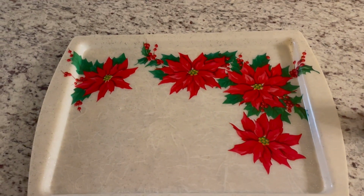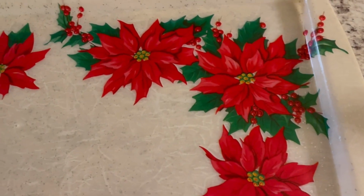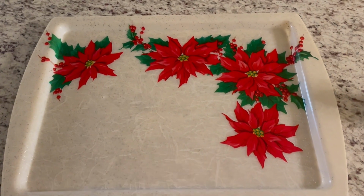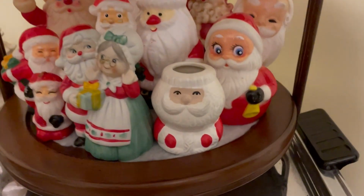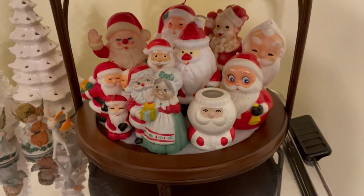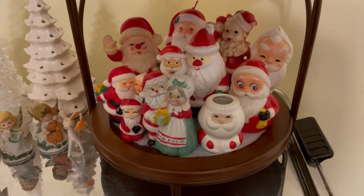And then I got this beautiful tray. I believe the tag said it was from the 70s. I don't see any marking on the back. And I just thought it was so pretty and very well made. And it was marked $3.50, but it was half off. So I got it for $1.75. Here's where I added my new little Santa on my tiered tray for this year. And then I'll be putting everything away soon, and I can find a place for him next year.